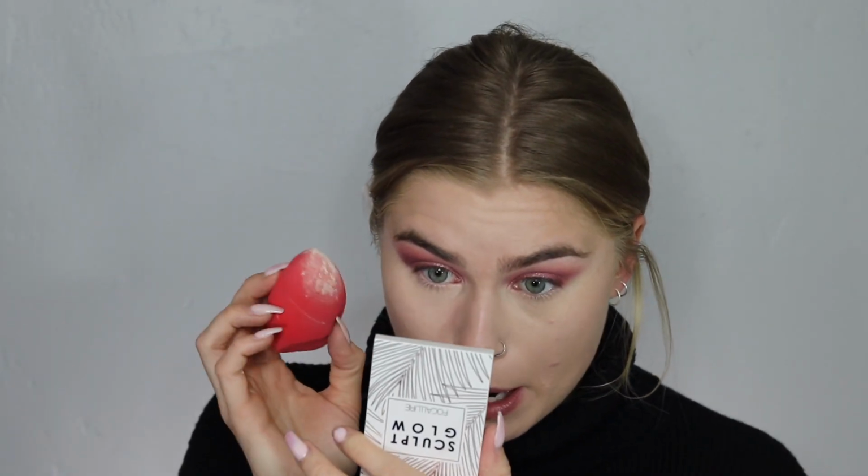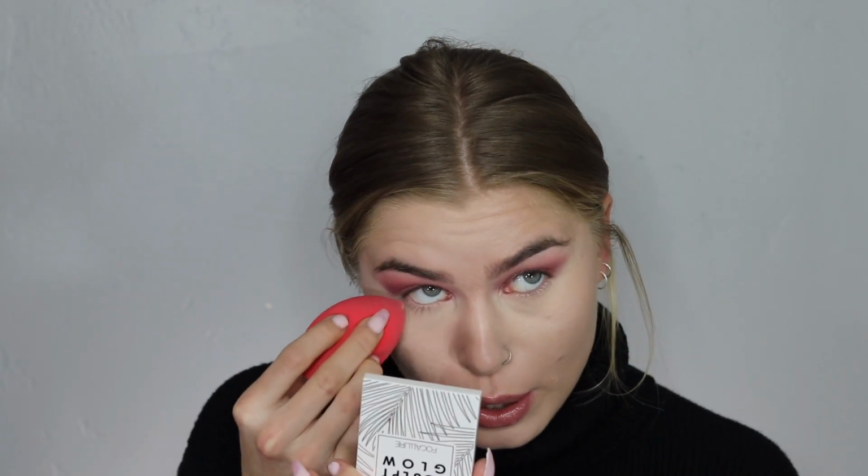And then go in with the powder. Set this bad boy in place. For the bronzer, I wanted to use my MAC Studio Skin, is that what it's called? Mineralize Skin Finish, okay, in the shade Give Me Sun, because your girl needs it.